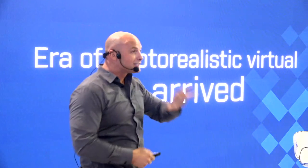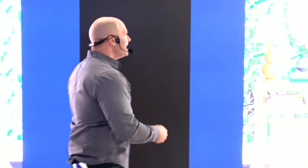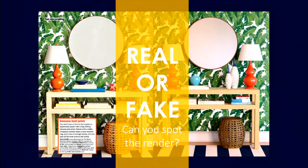So one thing you're going to see that's coming out right now, and we're working with a lot of brands to do this, is creating completely virtual environments. We've reached a new era of virtual or architectural rendering. Here's a great example. One of these images is a real high-resolution editorial photograph. The other is fake. It's designed completely from scratch digitally.